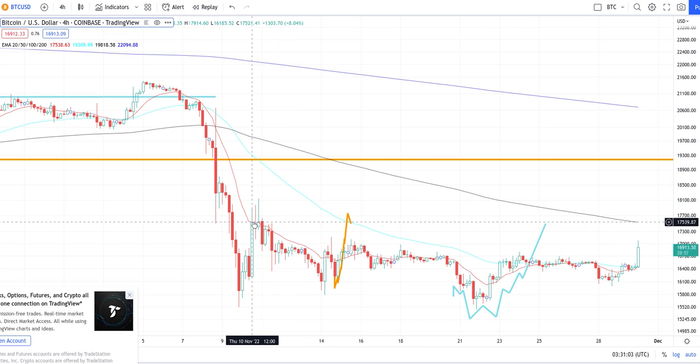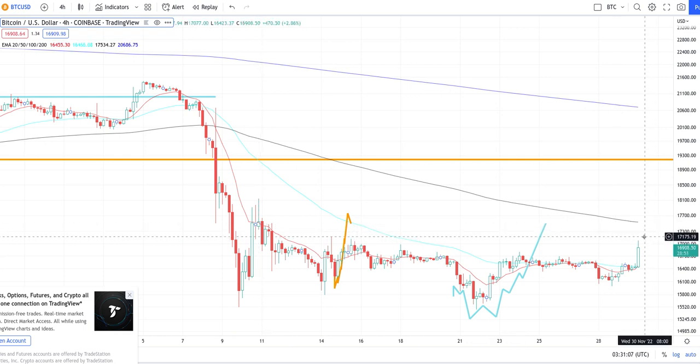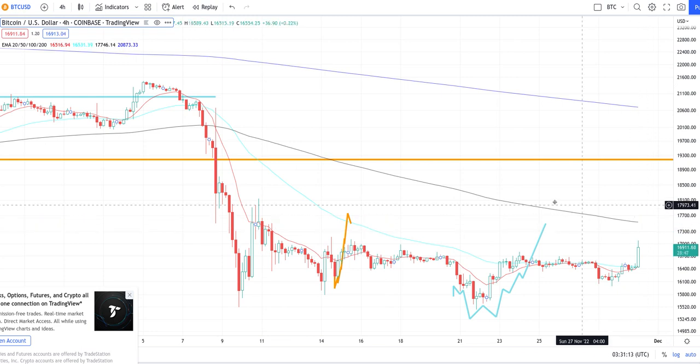So it's like we don't come up here because we already got this one test right here. This will be the second test. And it's going to test it for a third time. And then it's going to read rejection. And that's when they're going to smash it down, you know what I mean, to the next level.